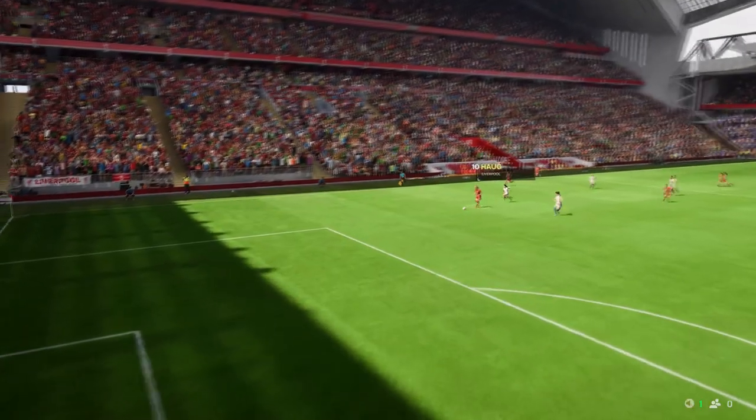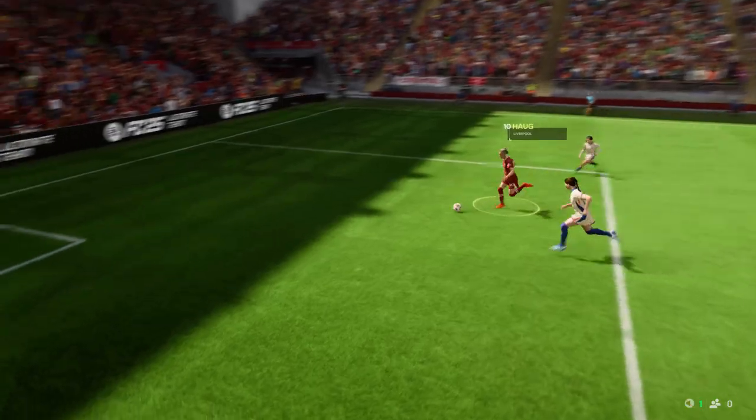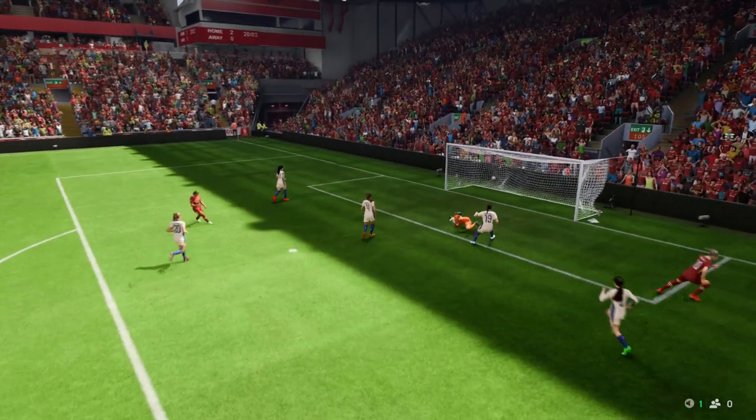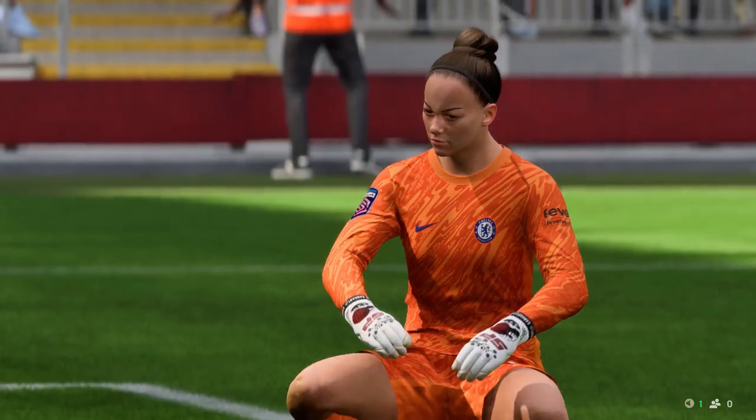Well, here it is again, and it's a superbly weighted through ball to break that defensive line. And just look at that finish. 1v1 against the keeper, and she hits it with power. It's a great goal.